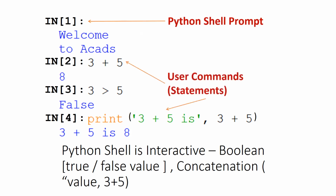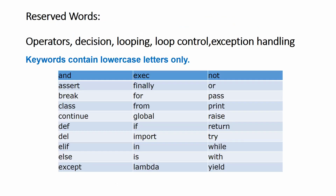Python shell prompt: user commands, statements, and the outputs. Okay. So in Python, there are some reserved keywords. We are using these reserved keywords in operators, in decision making, looping, loop control, and exception handling. There are some keywords that contain lowercase letters only. We are using these keywords in these things: operators, decision, looping, loop control, and exception handling.